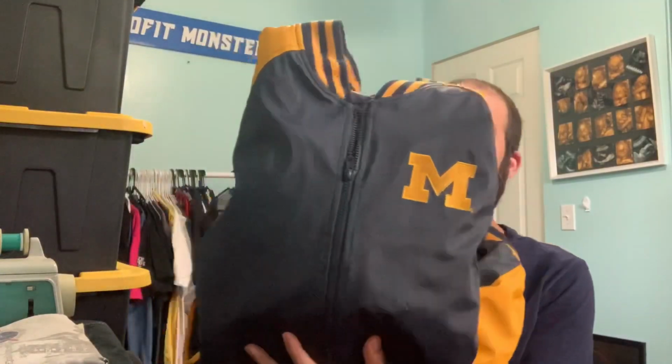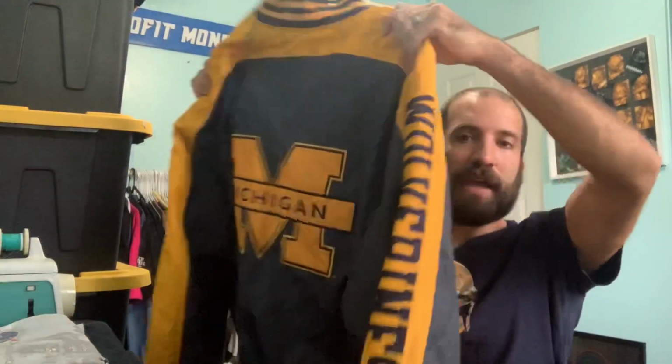This one sold for $20 on Poshmark. Next is going to be this Steve & Barry's University of Michigan Wolverines jacket.